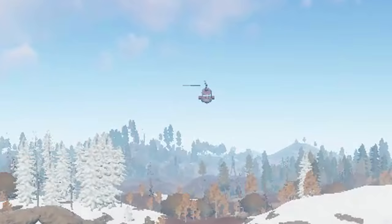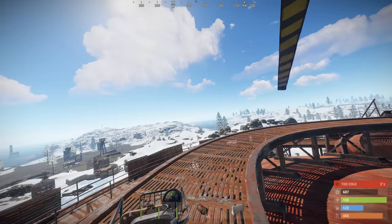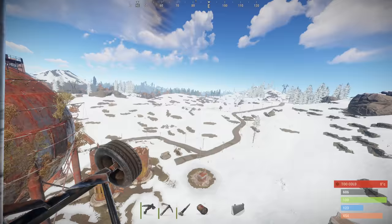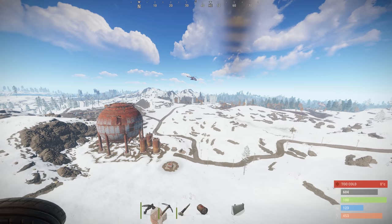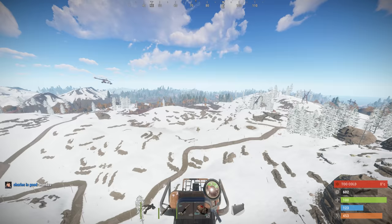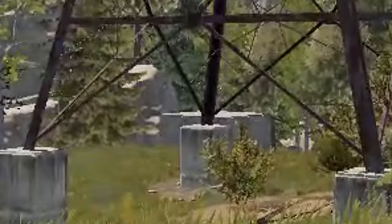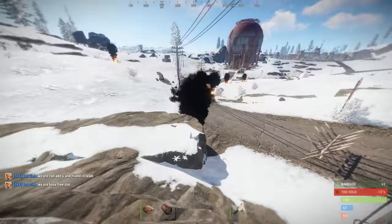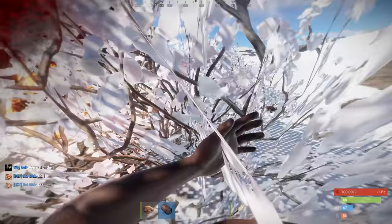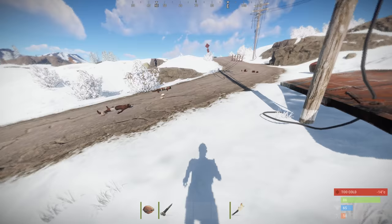Where else can I go? Get in, bitch! At this point, I was over being picked on. It was time to go all in. I killed so many of them! Look at all the dead bodies, dude.